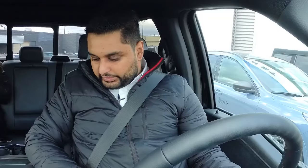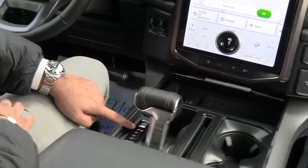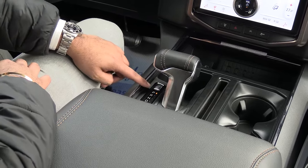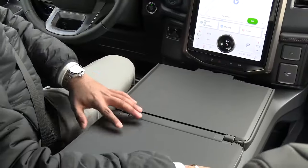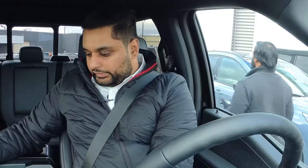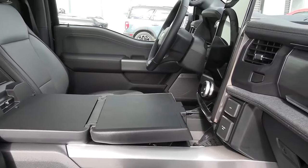And then the shifter with the truck, you have a single speed transmission with a neutral lock and automatic shift to park for safety reasons. If we just hit this little button here, it will fold the shifter down flat, and you can extend this center console to open up a flat surface, so that you can use it for your work, or if you were to have lunch, or whatever the case might be. So this is called the interior work surface.